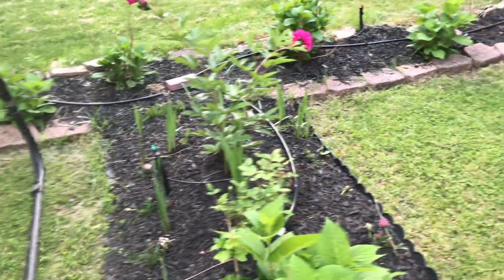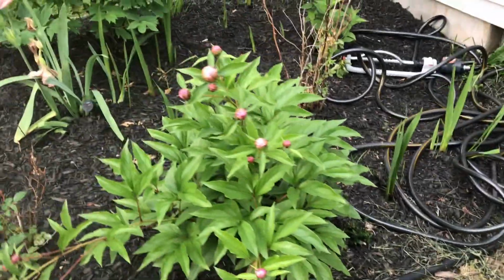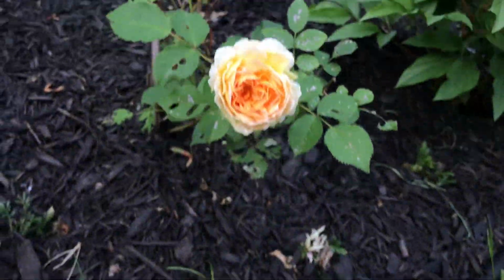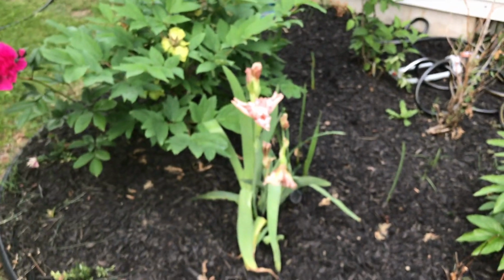Some of my gladiolus are coming up. And this bed, yeah, I need to do some work. So there's a lilac tree in the very back. That rose just died. I don't know what happened. This is another peony that's getting ready to open. This little yellow rose right here is called Mullinax. It's a David Austin rose.